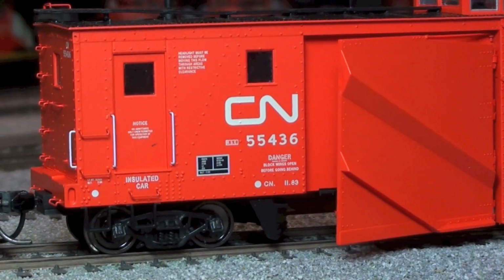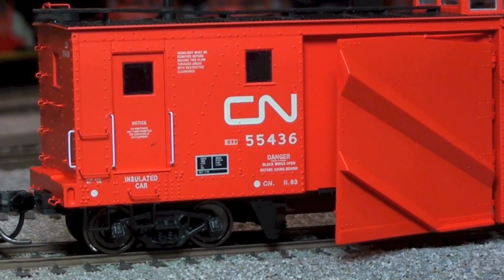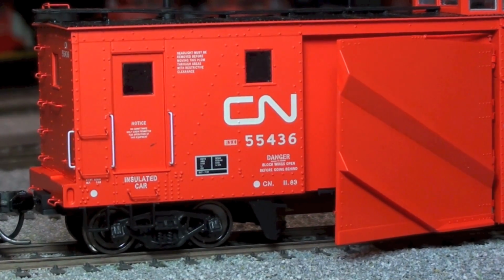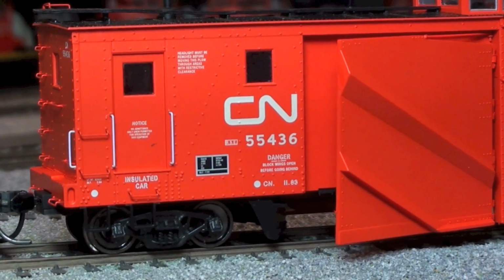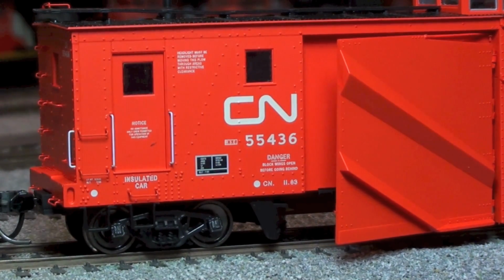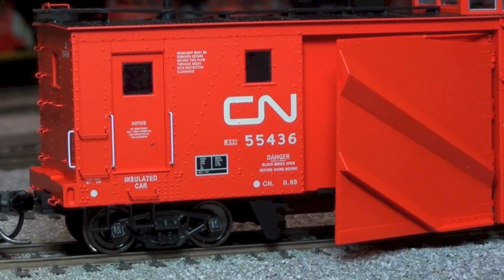So there you can see some of the nice fine grab irons and crisp printing on the side of it. The prototype's a little bit old for my modern layout. You can see it's still got the old style flip open journal boxes there, but I still couldn't resist. It's a really nice model.